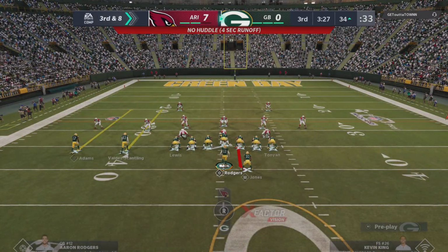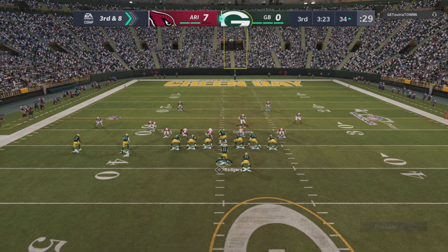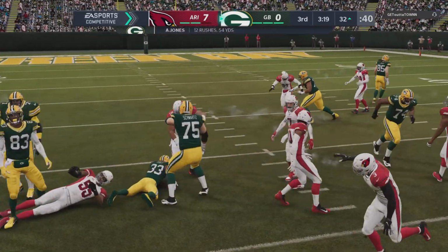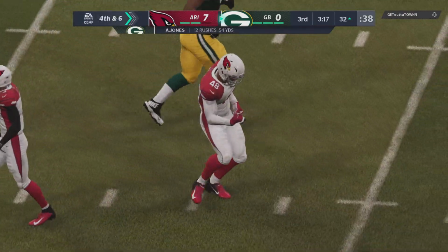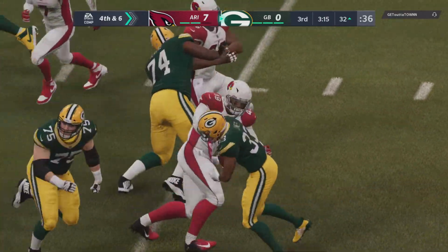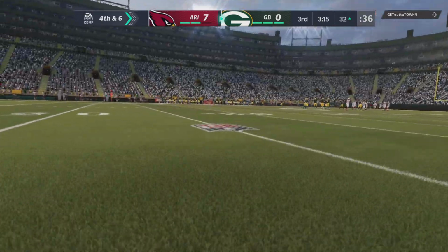He's brought down at the 34. Call it a gain of 4. He was taken 4 yards on the pickup there, and now they're left with a 3rd and 8. And this play going to be stopped in its tracks at the 32, and obviously well short of the first down. A 2-yard gain. It's 4th down.